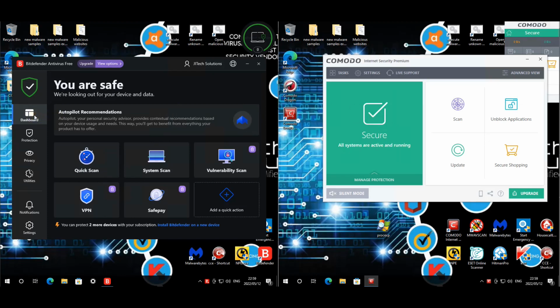Hi, welcome back everyone. As per request, we'll be testing Bitdefender Free against Comodo Security Premium. I did update Bitdefender to the latest version, where I had to restart the machine, so hopefully the new product version has fixed some bugs. For Comodo, I'm aware that there's a new Internet Security Pro 2022 version, but that seems to be a trial, so I'll test that later on. For now, we're still going to test Security Premium as it's still the free version.